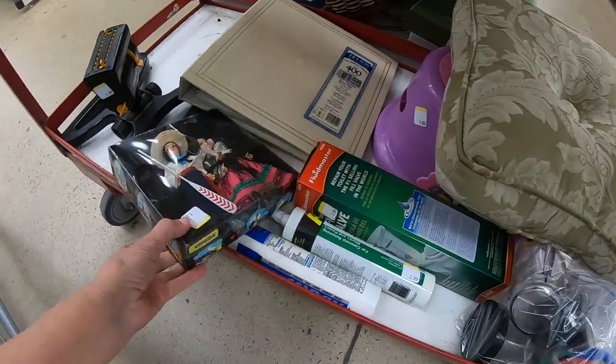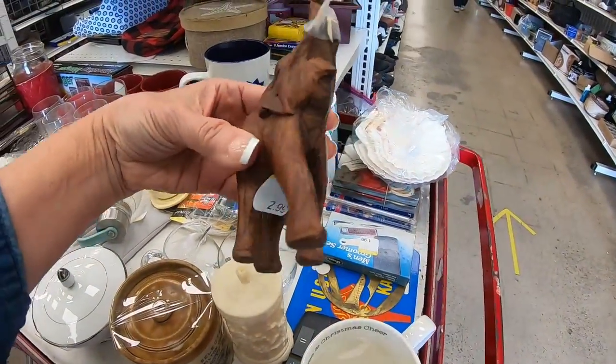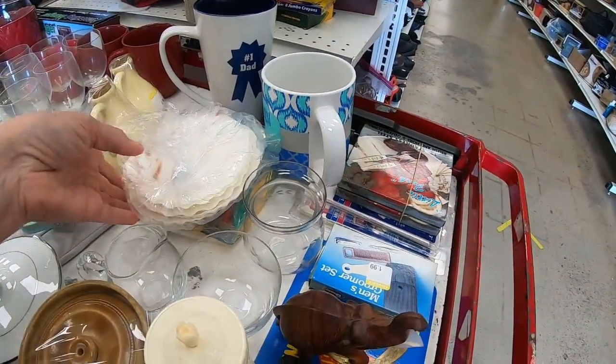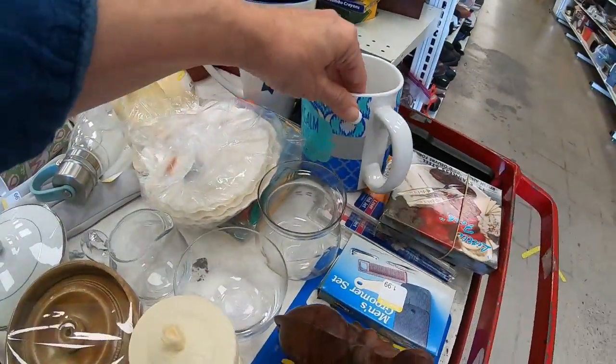Little souvenir dolls. More times than not, the elephants have damage, whether it's their trunk or their tusks. Terrible. I feel bad for all these little wooden elephants.